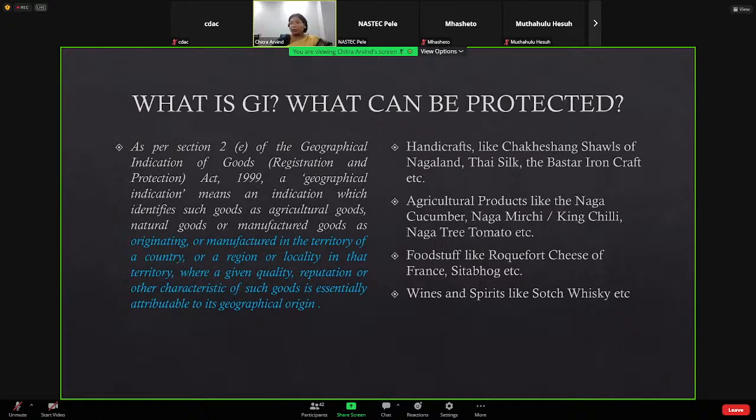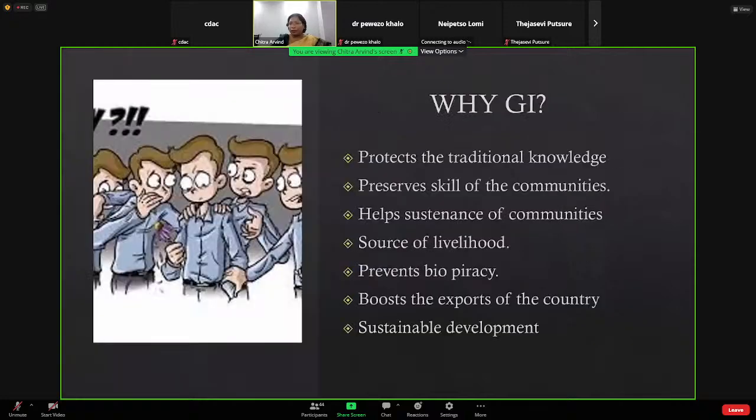If you see our Chakhesang shawls from Nagaland, Kaisal, Bastar, all these are handicrafts which can be associated with a particular region, and they get protected under geographical indication. It is true for our agricultural products also, including our Naga Mircha, Naga tree tomato, Naga cucumber, and many other things. It's also possible to protect foodstuff like Roquefort cheese and everything which can be identified with the place of origin. It is similar for alcoholic beverages like Scotch whisky. So summarizing, any goods which originate from a region and whose name can be associated with the region becomes a geographical indication.